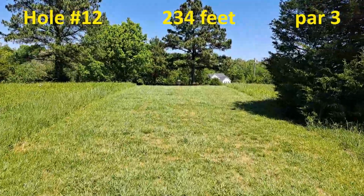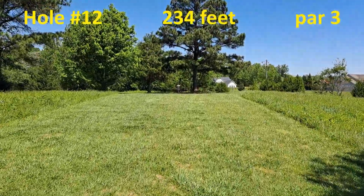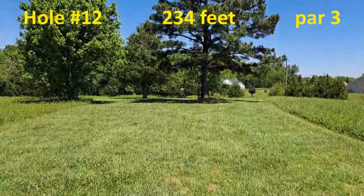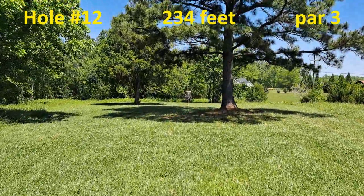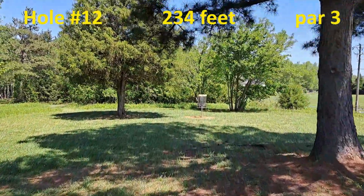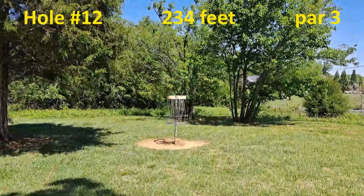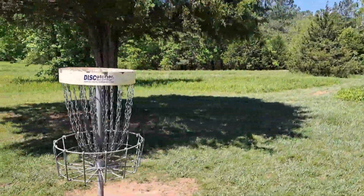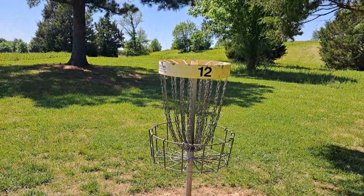Next come the only 2 holes on the back nine that measure less than 300 feet. The 12th hole is more or less another prairie-style hole. It plays over a low ridge. There are 2 trees in front of the basket. There's the big one off to the right, and then a smaller one just off to the left. So you do have to thread your disc between those 2 trees and also under the limbs. Overall, this is a pretty simple, straightforward hole. There's the view back to the tee.